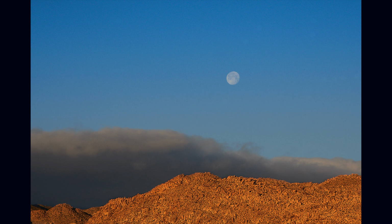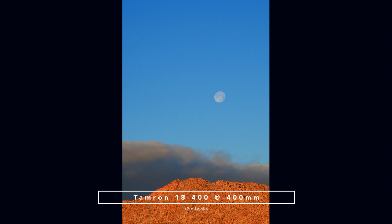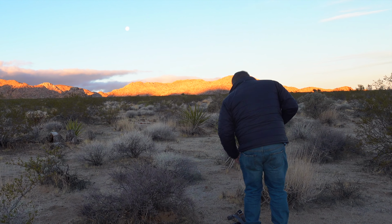The moon is coming up nicely. Gonna switch to the longer lens, try to frame this over here. I like what's happening. Oh, who needs the sun today? We got the moon. Okay, this is what happens when you come up with contingency plans. I'm really liking what's going on here.